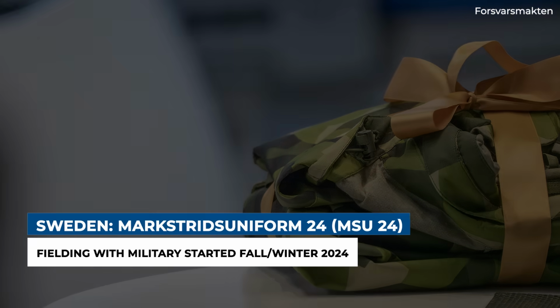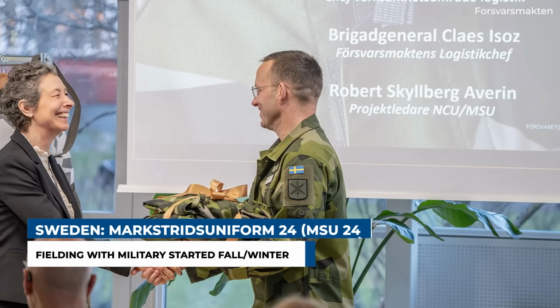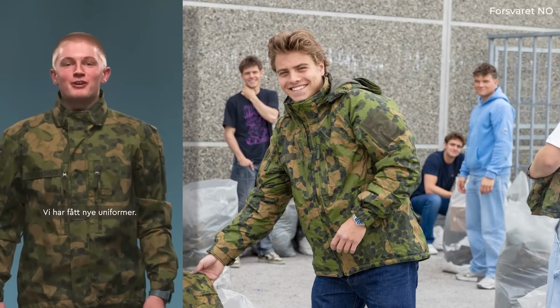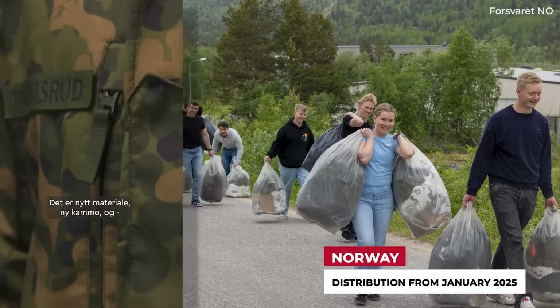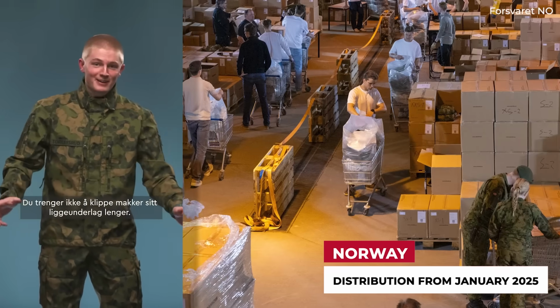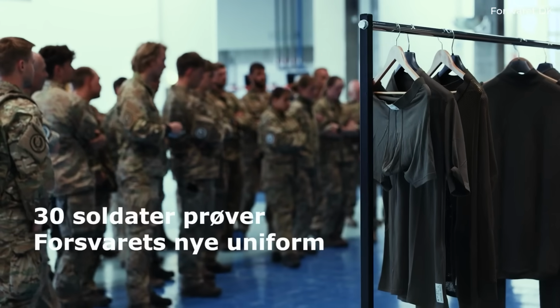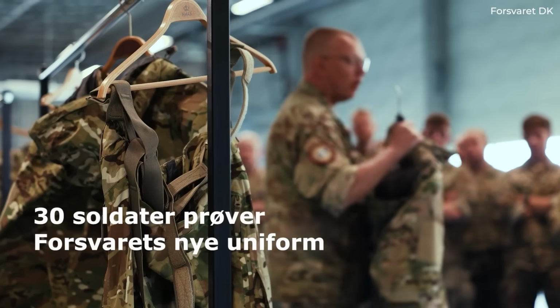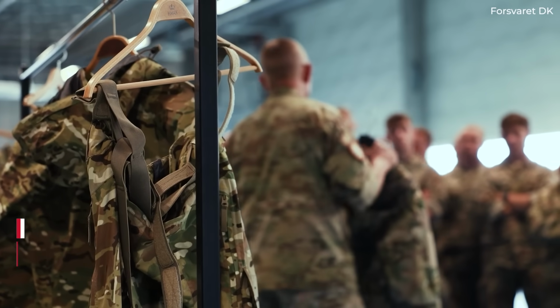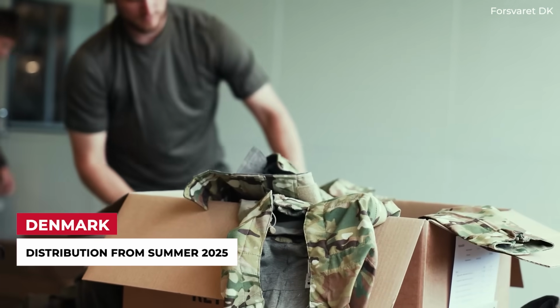Fall/winter 2024 was when the new ground combat uniform was delivered to the first units of the Swedish military. In January 2025, the first Norwegian soldiers received the new Norwegian version of the NCU, known in the country as M23. Now, based on these somewhat recent YouTube videos posted to official Danish military channels, delivery of the new uniforms only just started in summer 2025.